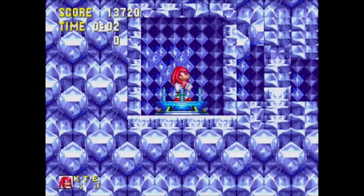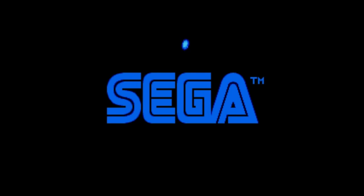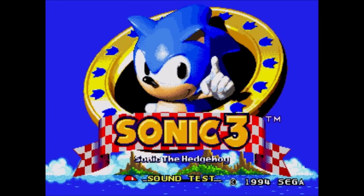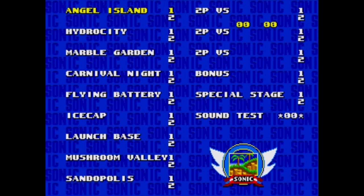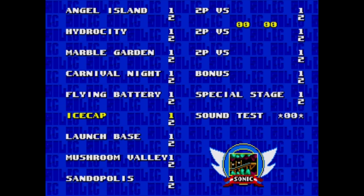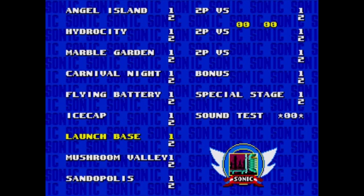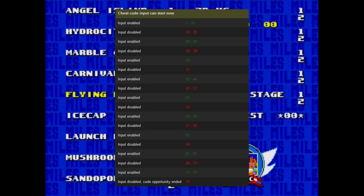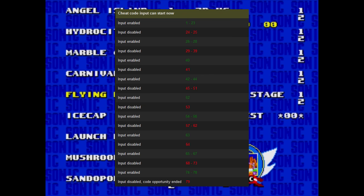Well, you may have noticed something interesting if you ever use the level select code for Sonic 3 by itself, which by the way is nearly impossible to do. You have to press up, up, down, down, up, up, up, up, after the Sega logo screen fades to black and Sonic begins to move, but before the title screen appears. You only have about 1.3 seconds to input the code, and there are a ridiculous number of lag frames on which your input won't be accepted.